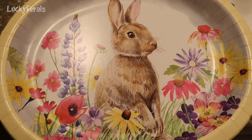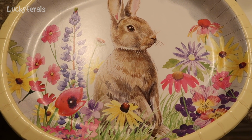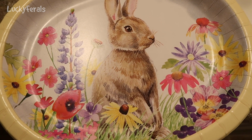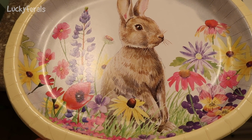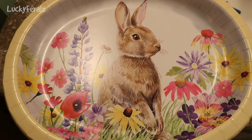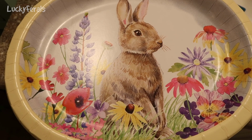The cats are going to start eating on their Easter platters because I am completely out of the plain white platters. I don't know how they've gone through all of them, but they have. So we have a package of Easter platters, and these platters should last through Easter. So this is what I am going to give them their dinner on.